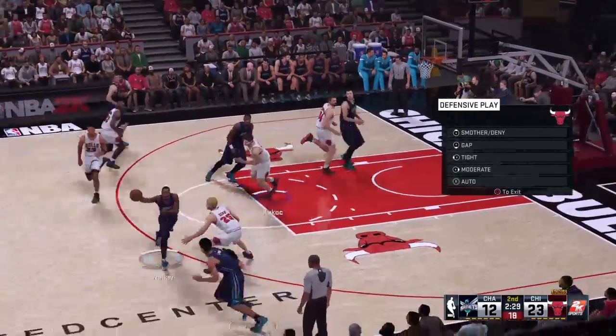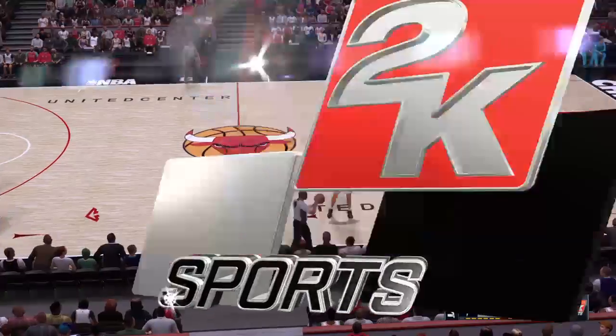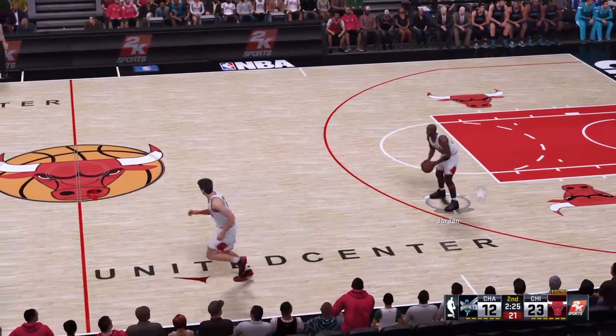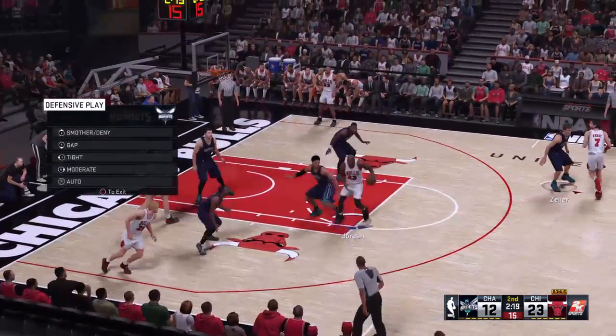The feed to Lamb. From deep, Walker. And that's going to be too many steps. Gets the whistle on the travel. Yeah, big blunder there, and that could really cost them. Yeah, and the timing of it was bad, too. I mean, they're trying to cut down and cut into the lead. Just a tough, bad break there.